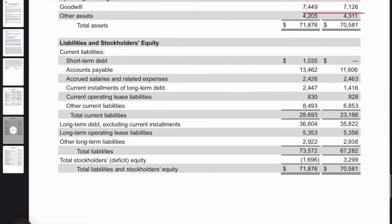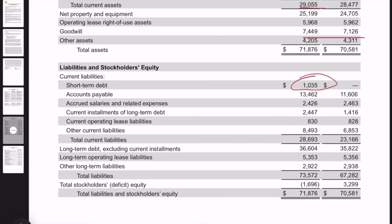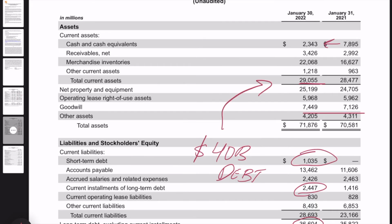So that leads us to our liability section. And we can see that short-term debt has increased. They now have about $1 billion worth to pay off in short-term debt. If we add this to our current installments of long-term debt, as well as our actual long-term debt figure of $36.6 billion, let's say that figure is about $40 billion worth in debt. Compare this to our current assets of $29 billion, and we can see that while this isn't an overarching massive amount of debt, it still isn't serviceable completely by their current cash position, especially since this is only at $2 billion now. They'd have to liquidate a lot of their assets in order to pay it off immediately.